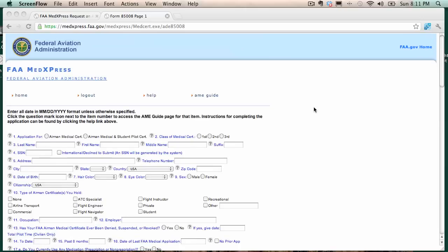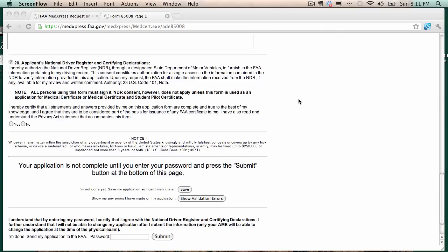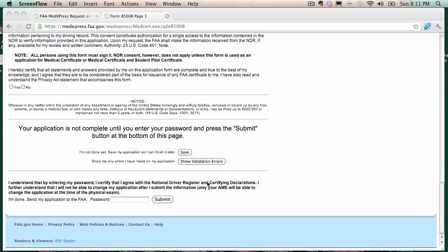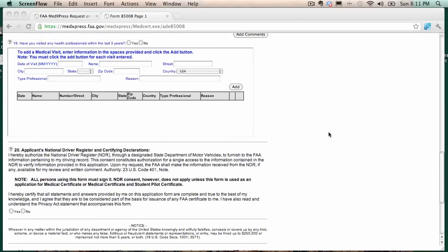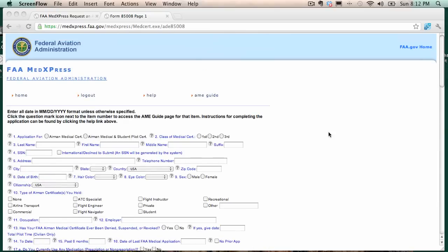I'm not going to go through all of this personal stuff. Very self-explanatory. It starts off with what certificate you're applying for and the class of the certificate, and the rest is really self-explanatory. But you can submit all of this, and I'll submit one so you can see it, and we'll get that confirmation number, and that is what your AME, your aviation medical examiner, is going to want to see. So give me just a second and I'm going to complete all this, and then I'll show you what we'll do from there.